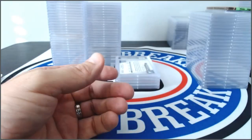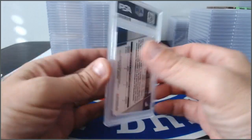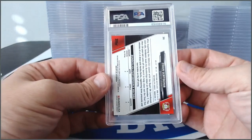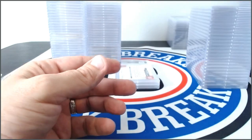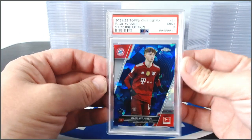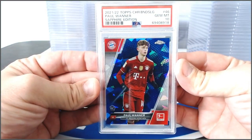And Longa Sapphire edition, Georgina Reuter. PSA 10. Zidane Sertdemir, Sapphire. PSA 10. Paul Vonner, two Sapphire rookies. PSA 9 on the first. PSA 10 on the next.